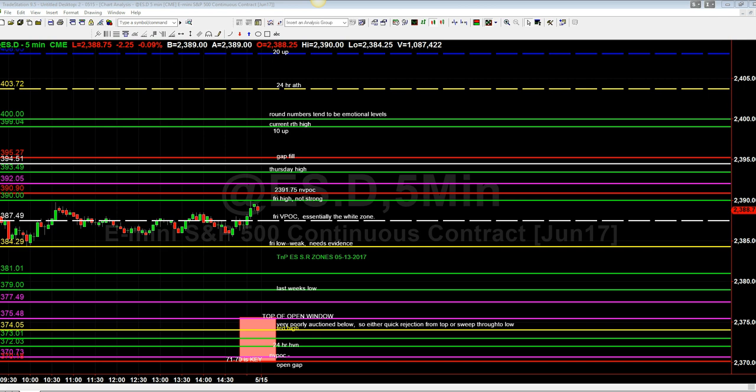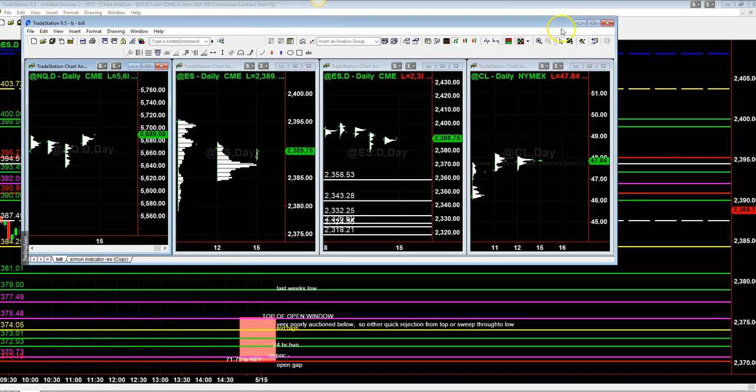Let's just do a quick review of last week, and we'll go down the line. We'll start with ES, then we'll go to NQ, then we'll go to CL. First, let's look at it from a volume profile standpoint, which I think is pretty important.